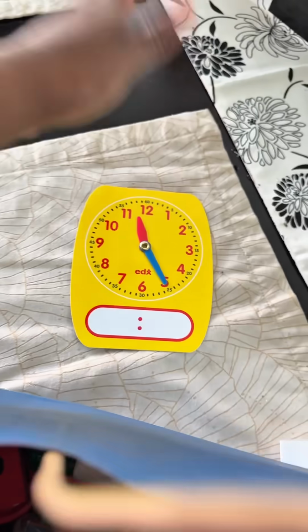So we registered our son for kindergarten, and at the school he's already going, they gave him a cute little gift bag, and I just wanted you to see how cute this is. Isn't that adorable? Nice little treats. Prepare them for the school year with some sight words. What else they got?